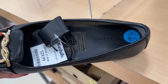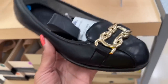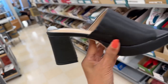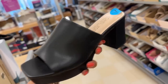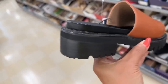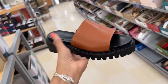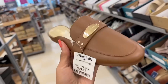So these are Aerosoles. Aerosoles are real comfy shoes. $30. You need something comfy for work. Oh, I like this. Easy slip on and go with some jeans, maxi dress. These are also Aerosoles, and they are $35. Nice and soft. So they got some more of these mules, Michael Kors, $50. Easy slip on and go.